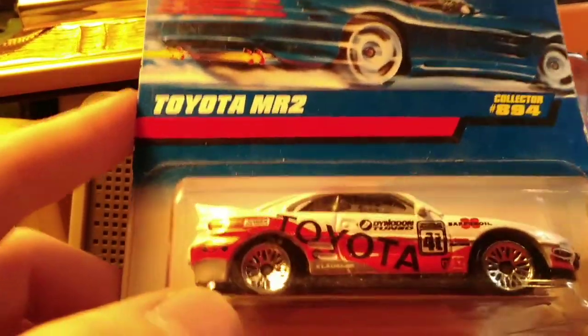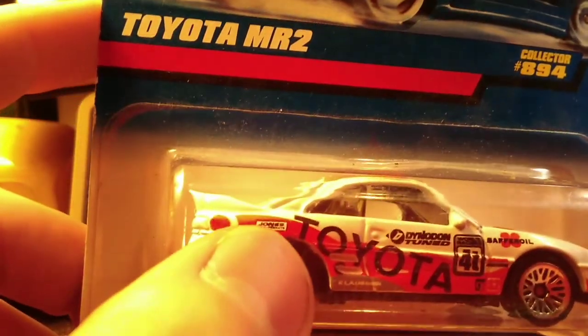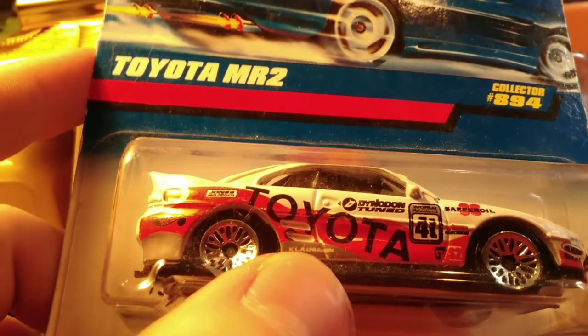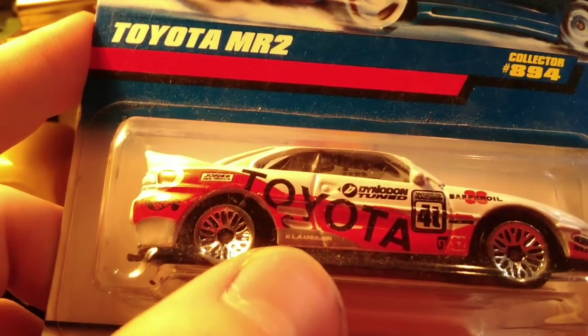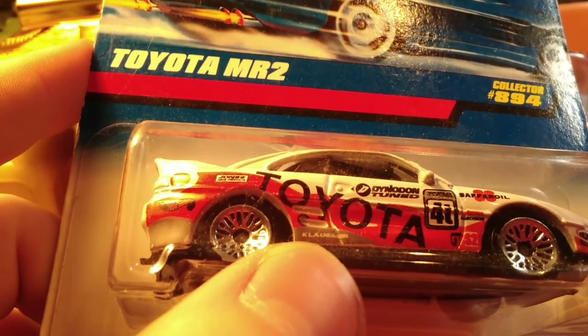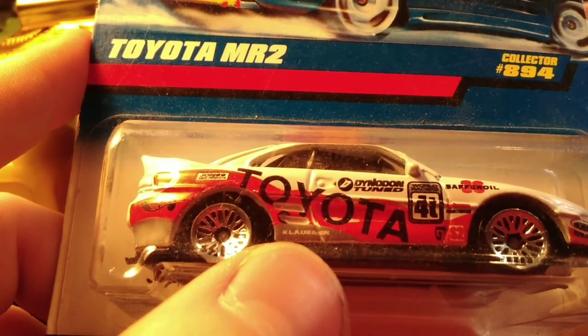And then we have a Toyota MR2. Again, I like the graphics on it there. Definitely a race car. Jones Toyota. Does it say McLaughlin? Nope. I can't read that. K-L-A-U. And the rest is all mashed together. Maybe K-A-L.